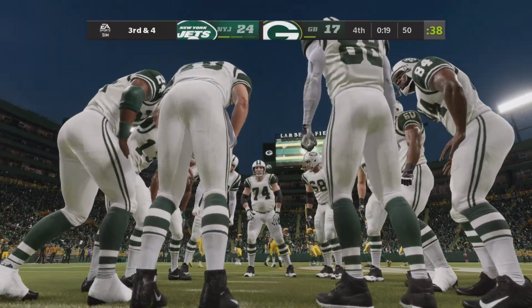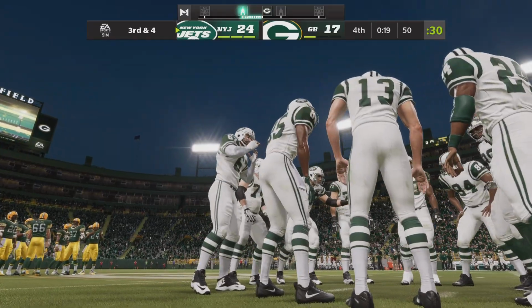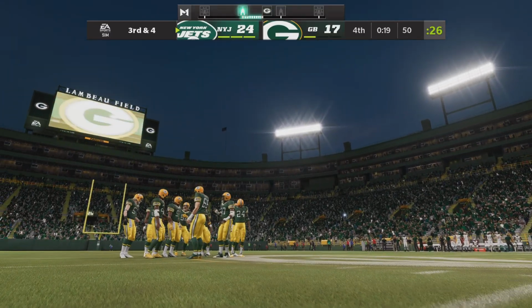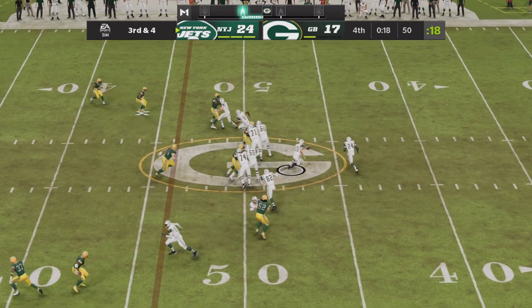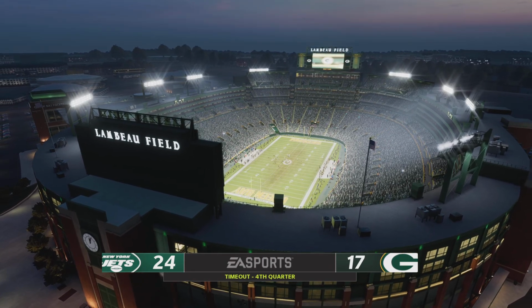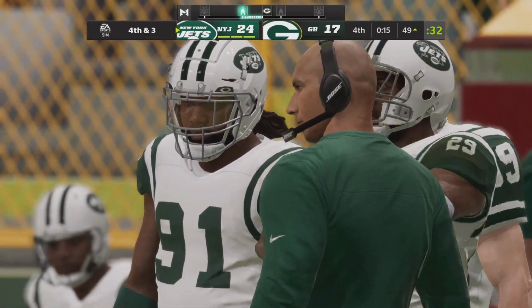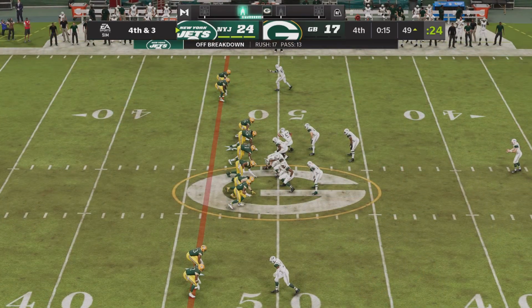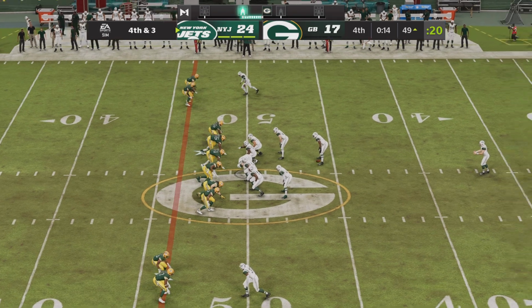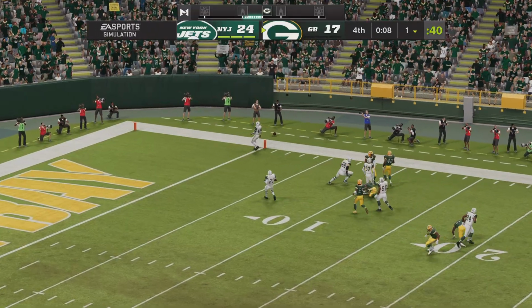Now the Packers gonna go ahead and use the second of their timeouts as they get it with just 19 seconds left on the clock. Final timeout, as it'll come with 15 seconds to play in the ball game. Here's the Jets punter now, as he's on here to punt it away. And that will hit and continue on out of bounds.